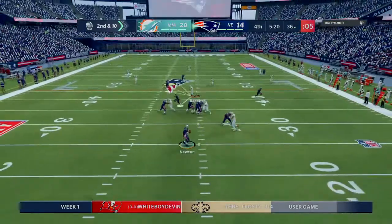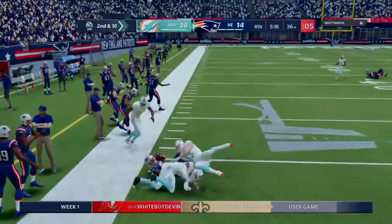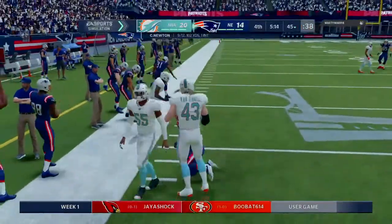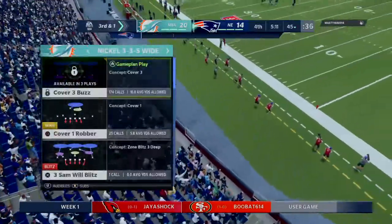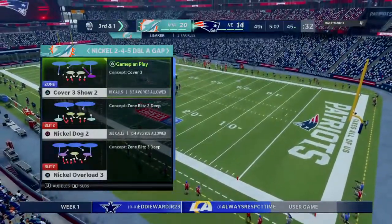Throwing on second down. Newton. Throwing the out route, incomplete. It's White, and down he goes at the 45 after a pickup of 9. 9 yards, not quite enough, and they'll be left now with 3rd and 1.